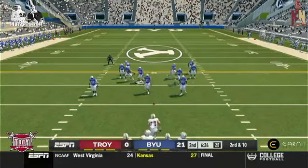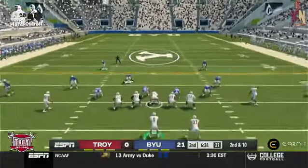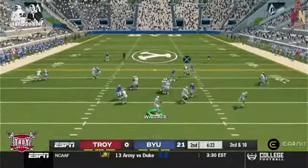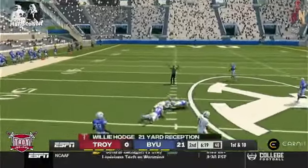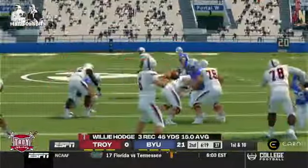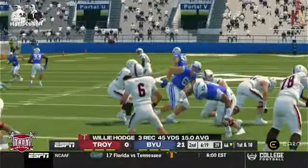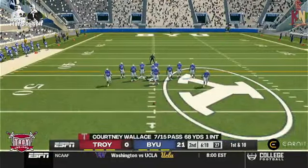From their own 25-yard line. 2nd down. The tight end's got it for a 1st down. And they make the stop at the 46-yard line. Just another weapon for this offense. He's got good hands, and he's tough to bring down. He showed right there that he can make something big happen.